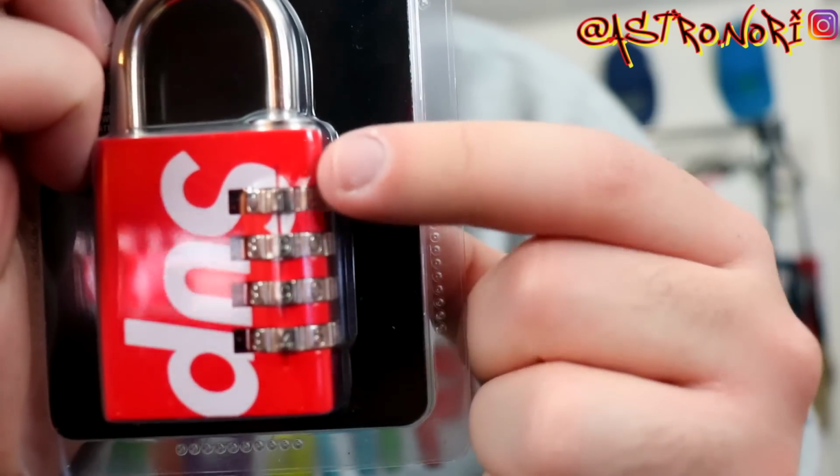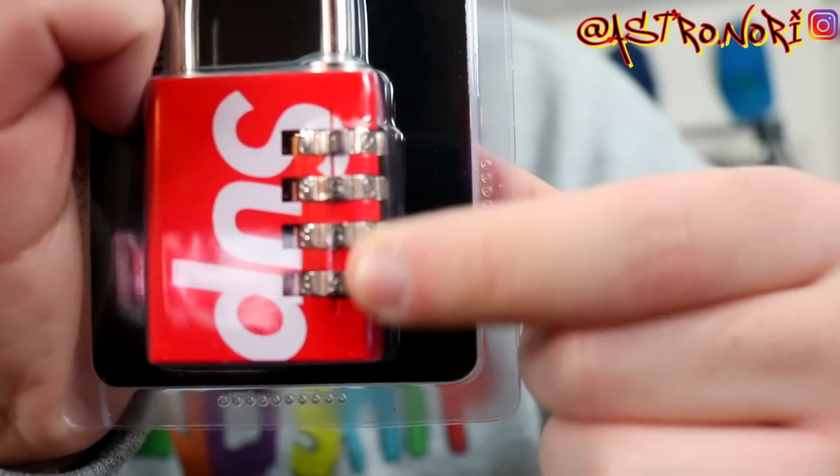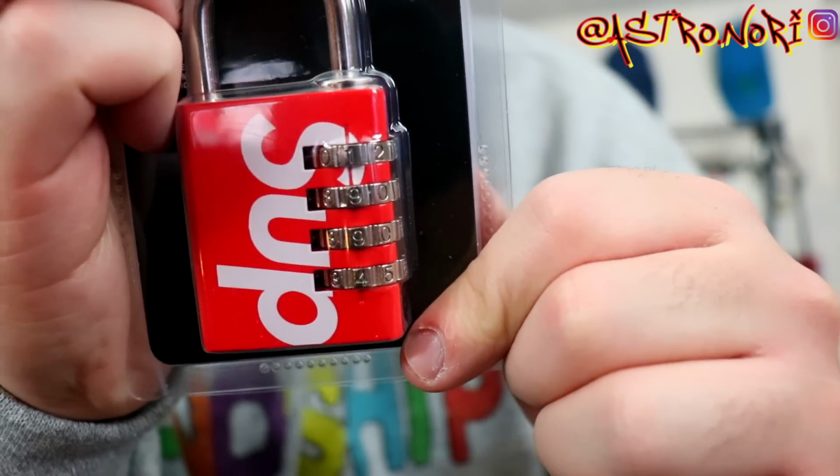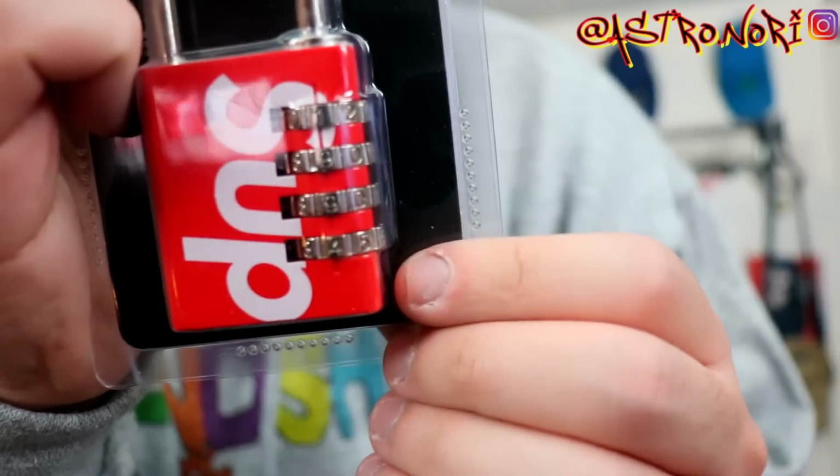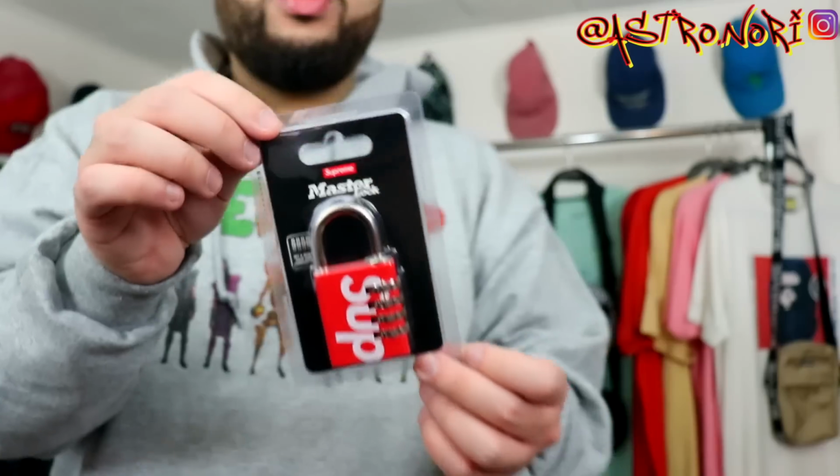Another thing that I actually noticed is that the password says 1994 on it. I don't know if y'all will be able to see. That's a little detail that they didn't even have to do, but they did, and it's just cool, you feel me? I honestly like this color more than the black one.